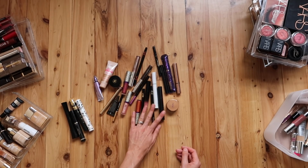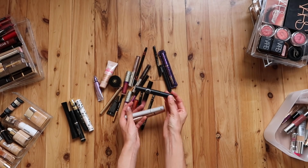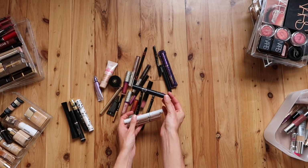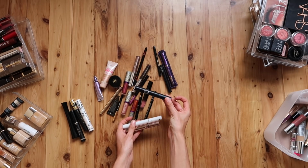Then the other mascaras that I've got, I actually think I'm going to part with all of them because I'm not a big fan. So this one from Sigma, if you love tubing mascaras, ones that kind of add those fibers onto your lashes, you will love this. This is called the Sinuosity Lash. I just found that this was impossible to get off.